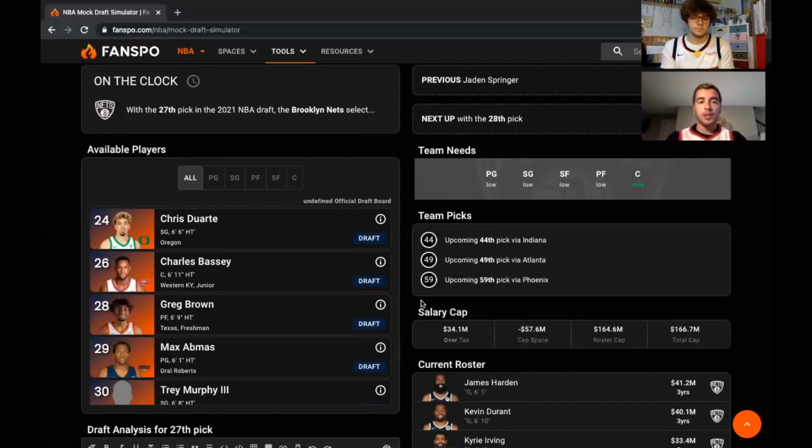At pick 27, we have the Brooklyn Nets, and they're doing a nice job in the playoffs, and obviously they are trying to fight some injuries. How can they increase their overall depth in this draft?